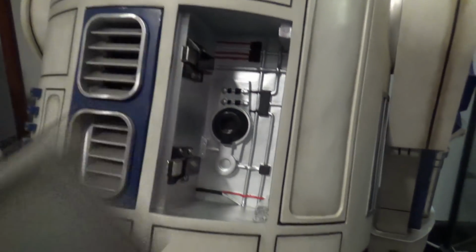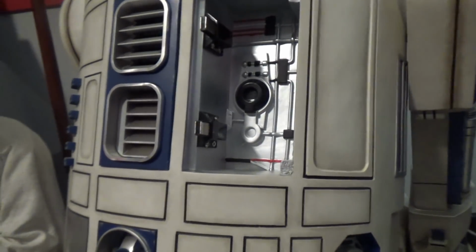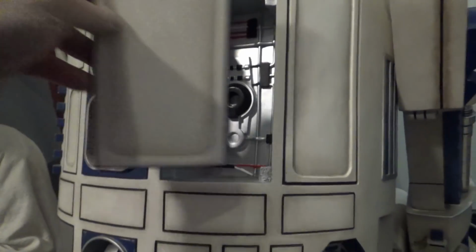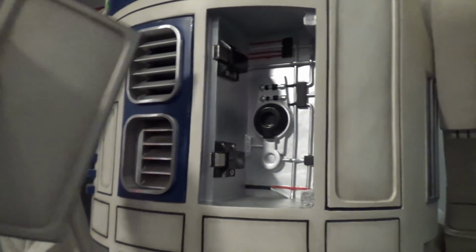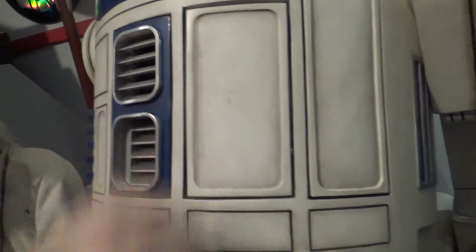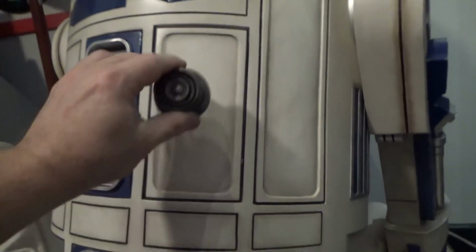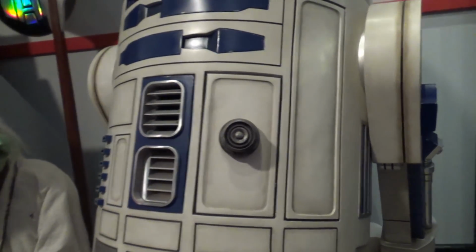Not a lot of detail in there, not really happy with that. I mean, it's a nice effort, but I really would have liked to have seen the claw in there, and at some point this is wide open for scratch building more parts, but you push that back there and then the magnet holds it in place. But since there's a nice magnet there anyway, I figured, what the heck, let's put a restraining bolt there.